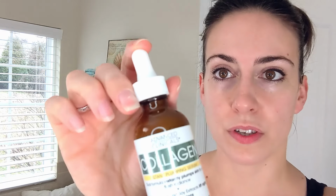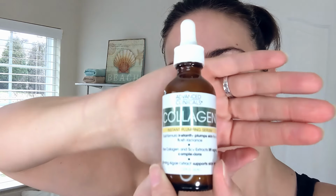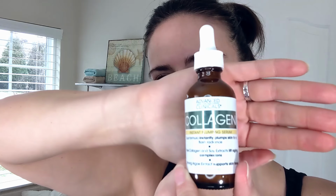So now we're going to do the Advanced Ceuticals Collagen. It also has an algae extract in it, which I think is really good for firming the skin. I think that's one of the reasons why this collagen has worked so well for me as opposed to just being collagen. It really doesn't take much.